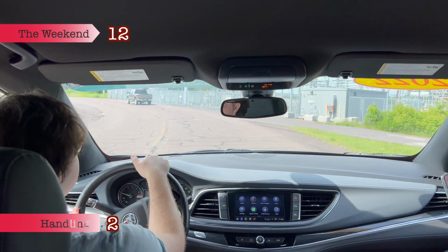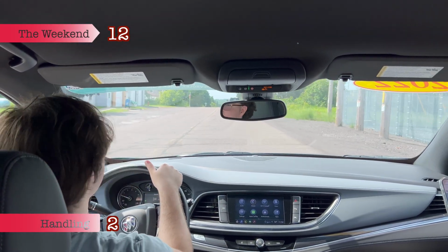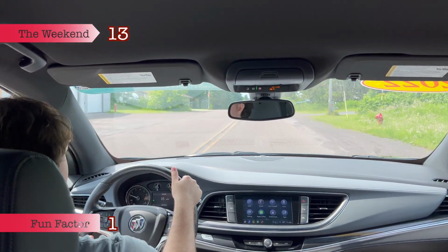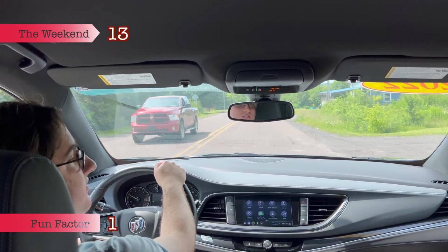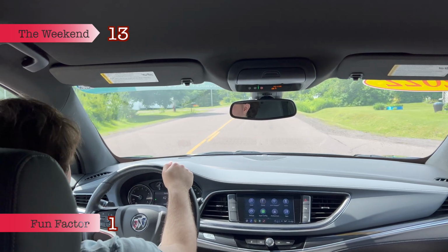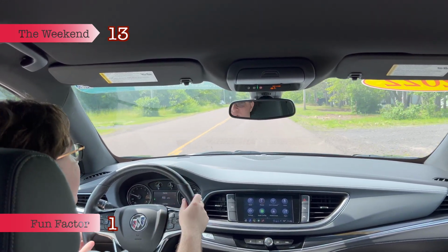It's not dangerous, but do not drive this car like a sports car at all. Highly not recommended. And for fun factor, well, it's a luxury 3-row full-size crossover. Do you really think you're supposed to have fun in this vehicle? And no, not at all. That's why it gets a 1 out of 10 for this.